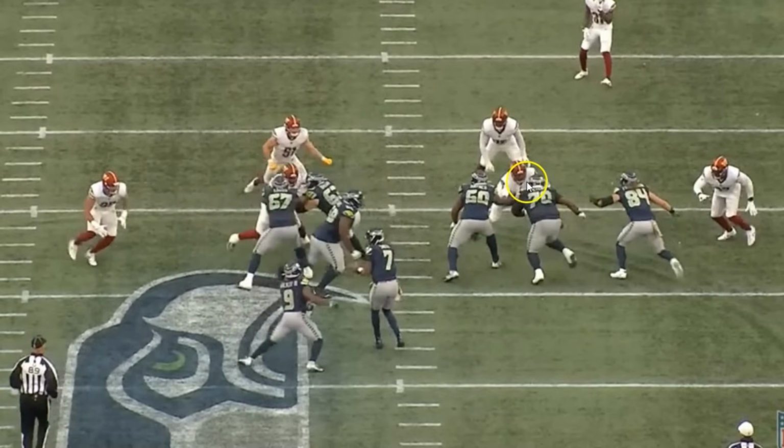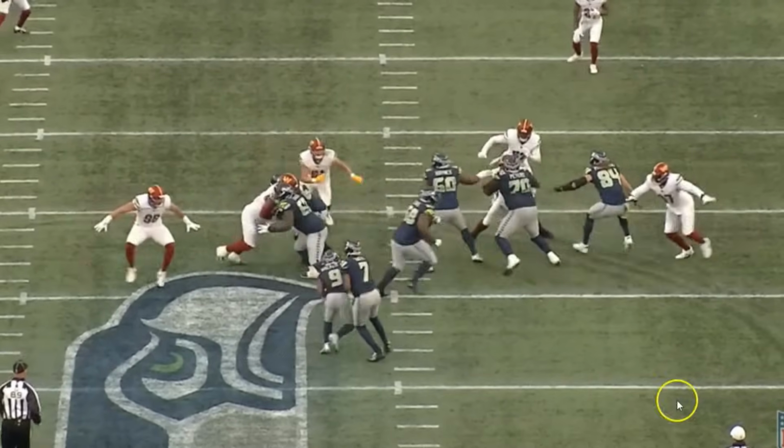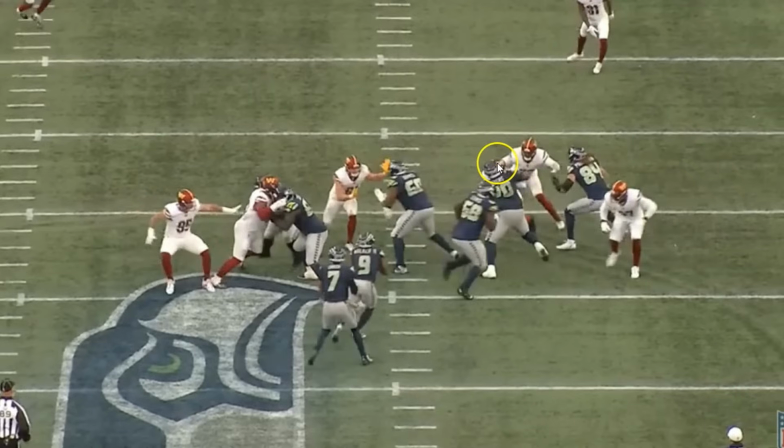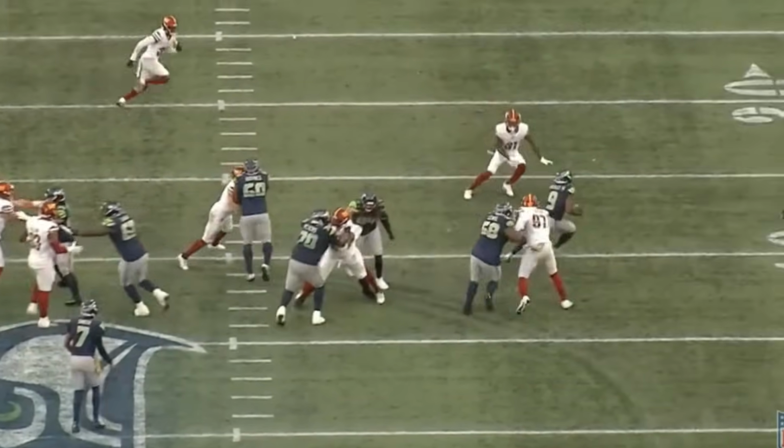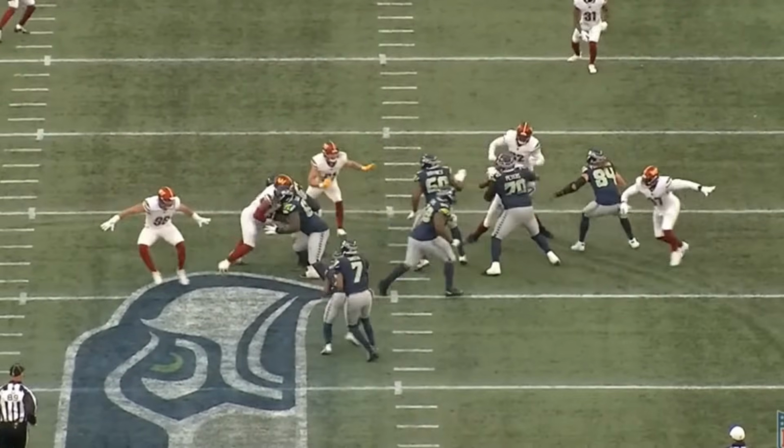You get the double team here, but ultimately it is Peters that's going to make the block. He's the guy that really has to hold the gap. And then you see 84 get up to the linebacker there. You see the right guard get up to the backside linebacker. You see Damian Lewis pull, kicks out. That's a powerful block right there. You see Damian Lewis literally stand number 97 up.